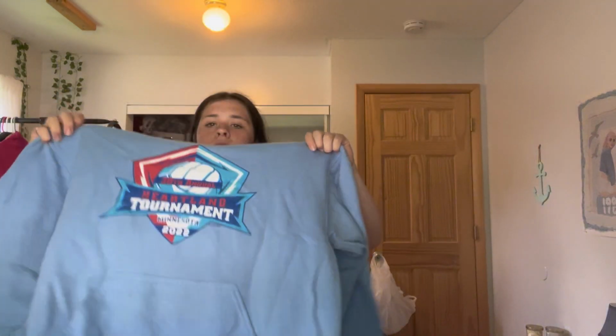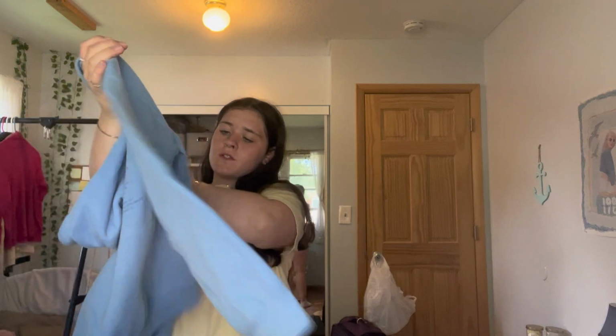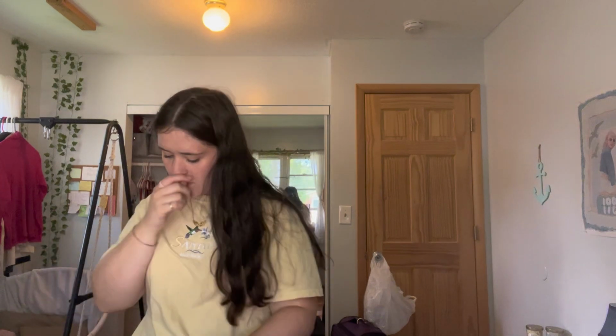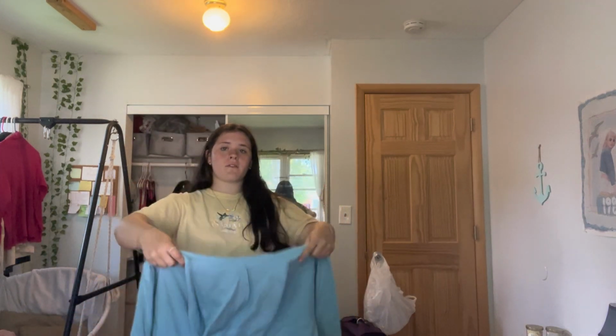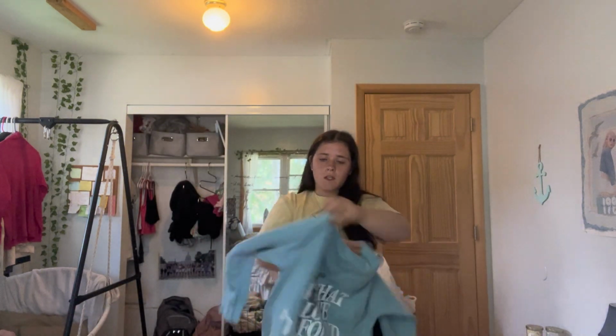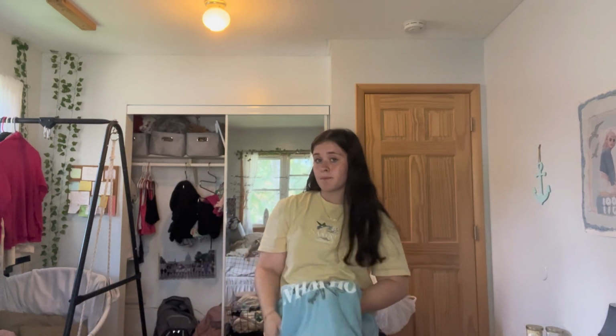This is my volleyball sweatshirt from 2022, 2 years ago at the Heartland tournament. I don't wear her much, but it's really comfy and I want to keep it. It is my Oh What a Love I Found by Presence Music Band. They're a new upcoming band, and they came to my camp.